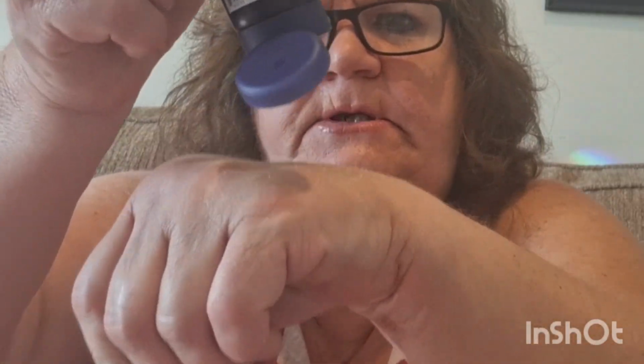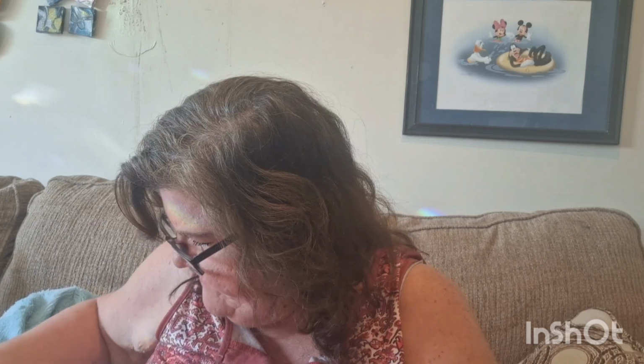So let's see what it looks like, what it smells like. You know how I do. Okay, it kind of looks like snot, ain't gonna lie. But it says you add water and it foams up, so I would say yes it is, because it's trying to foam up without any water. So, yep. And it just kind of has a clean scent. That's what I would say.